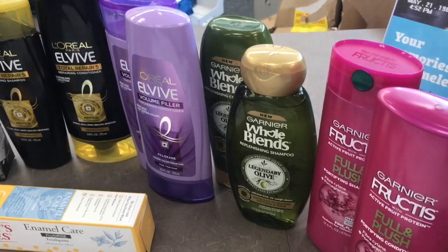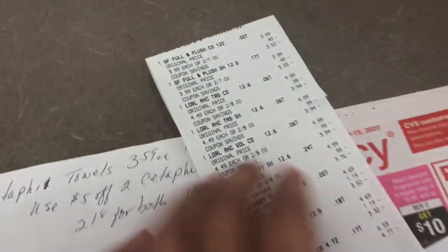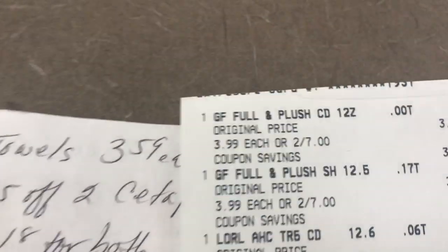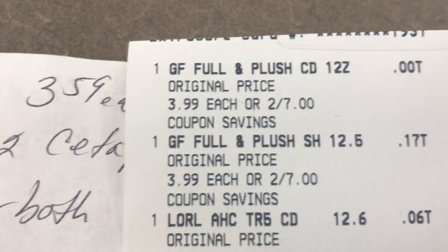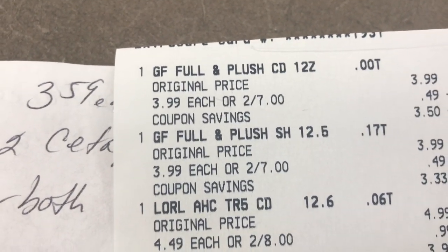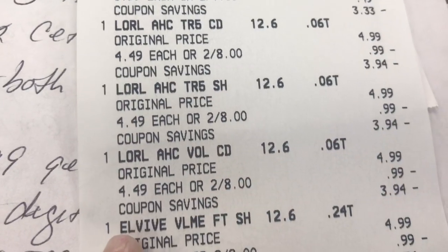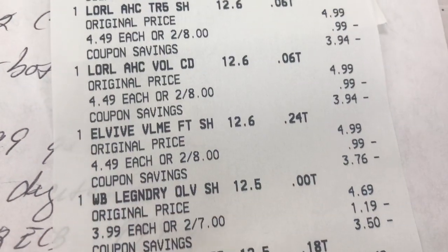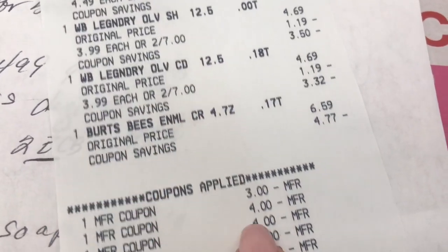Okay, guys, so this is everything that I got. Let me go ahead and show you, and everything came out very nice this week, guys. So let me go ahead and show you that receipt. There is the Garnier Fructis, 2 for $7, 2 for $7, L'Oreal, 2 for $8, 2 for $8, 2 for $8, 2 for $8. There is the Whole Blends, 2 for $7, 2 for $7.